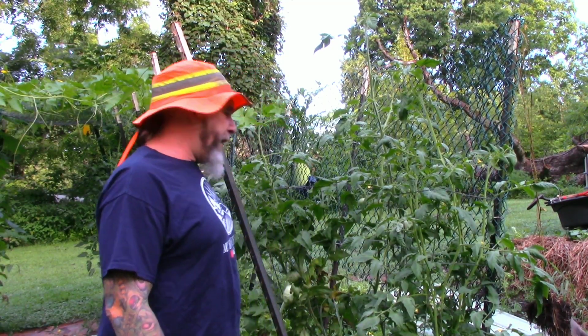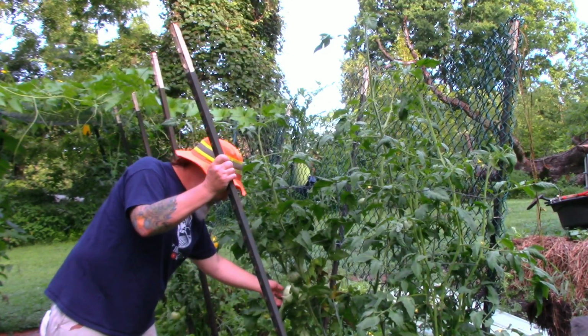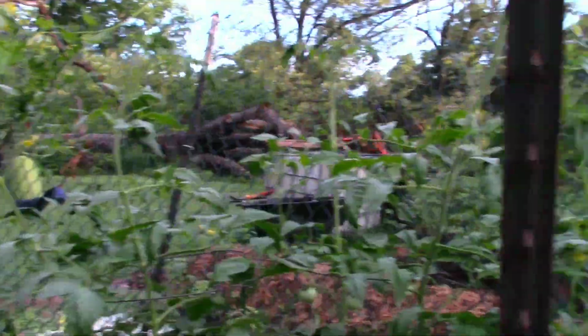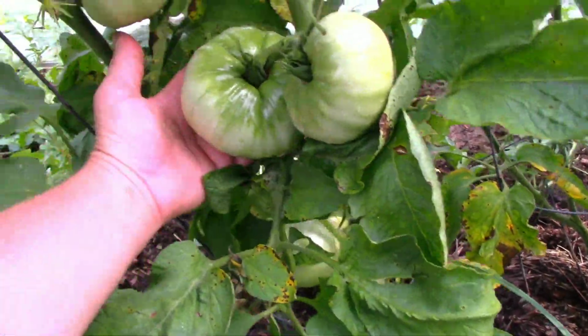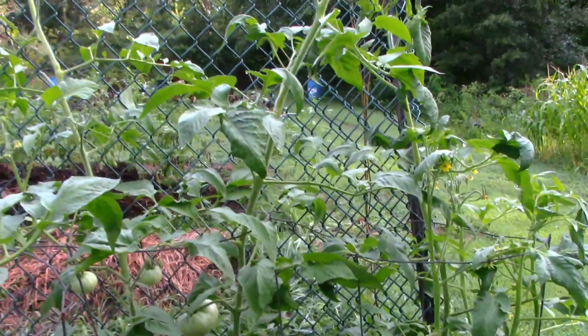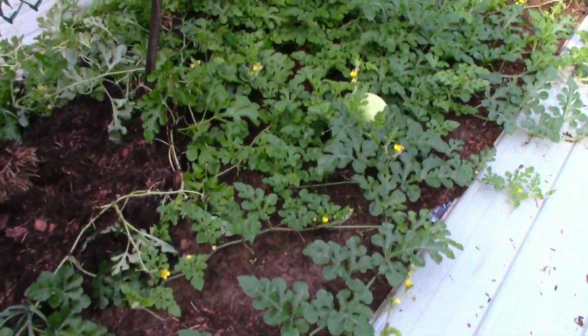But here's some more of those big tomatoes. The pink Germans. I mean, they're bigger in my hand. They're huge. But here's these pink German tomatoes. These things are huge. I mean, look at this. Baker's Creek, you did a good job. So we have a couple more watermelon here on this backside.